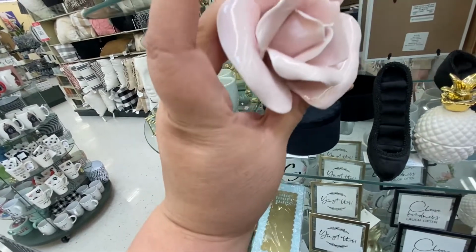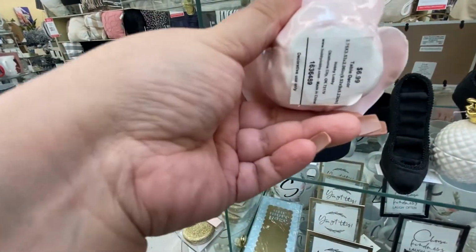You see this color right here? How much is this?